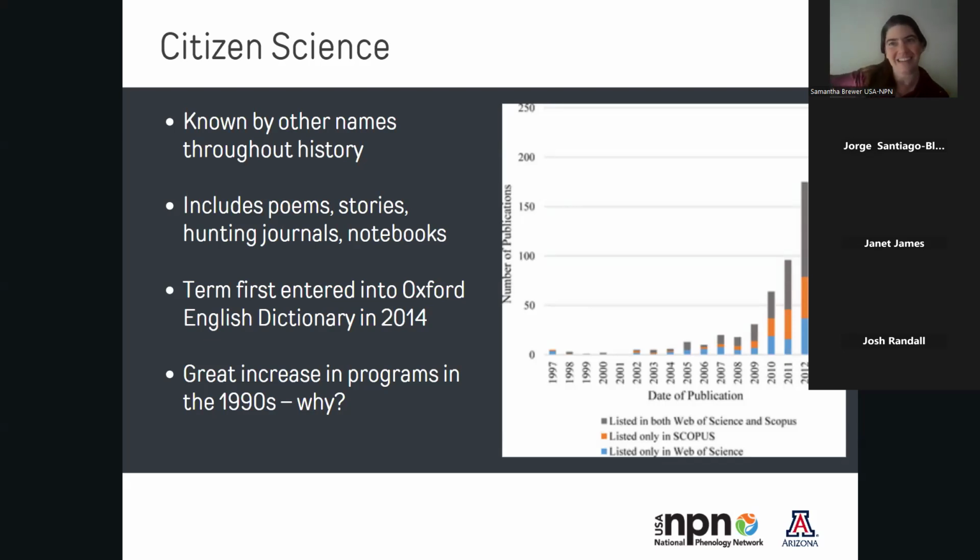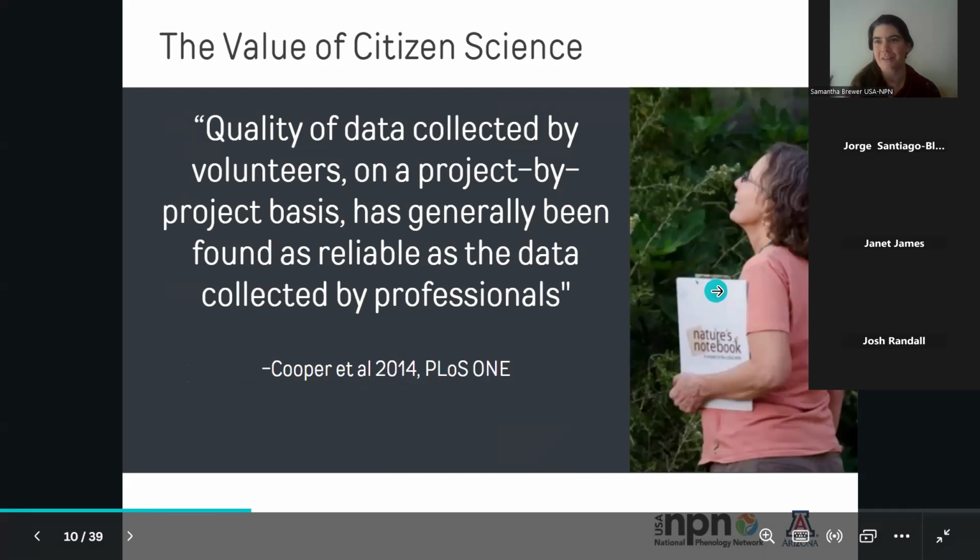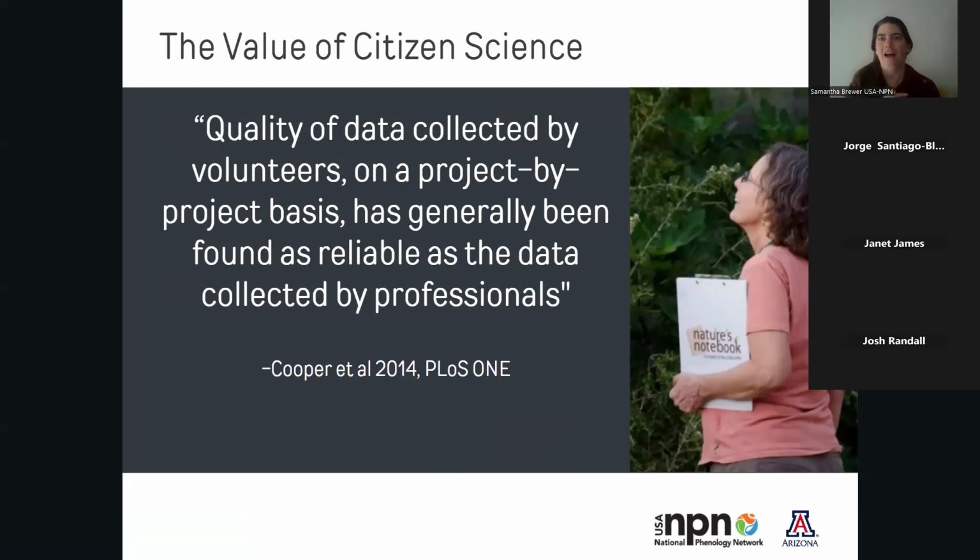I saw Rhode Island in the chat, right? I'm here in Tucson, Arizona. You're all the way over there in Rhode Island, and we're here talking about phenology and redbuds and how we're going to collect data. So I think that's one of the greatest things about the internet, is so many more people are able to participate in the scientific process.